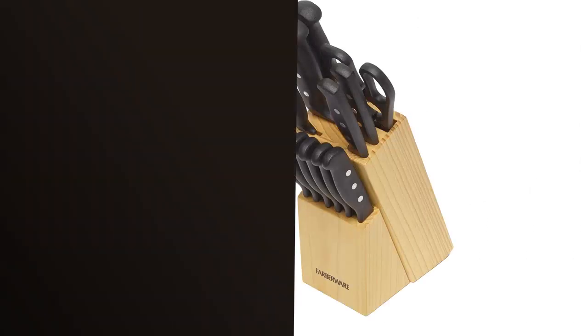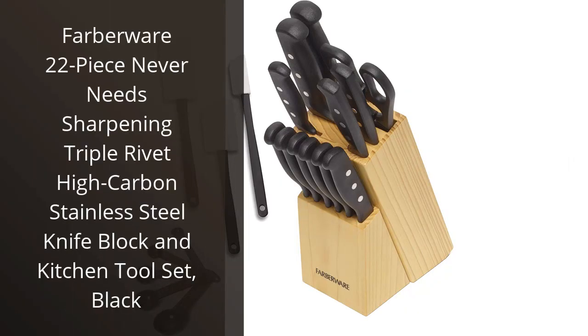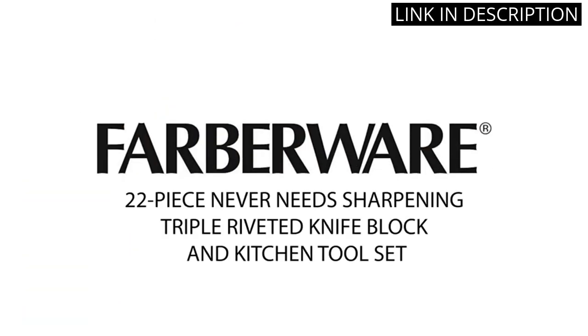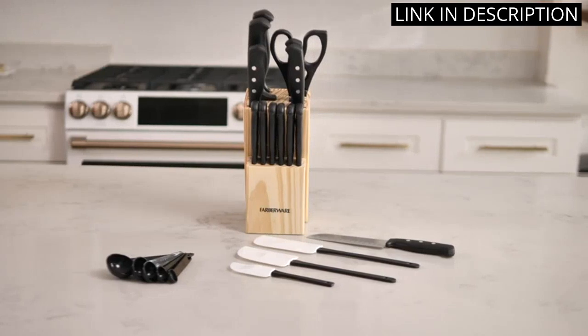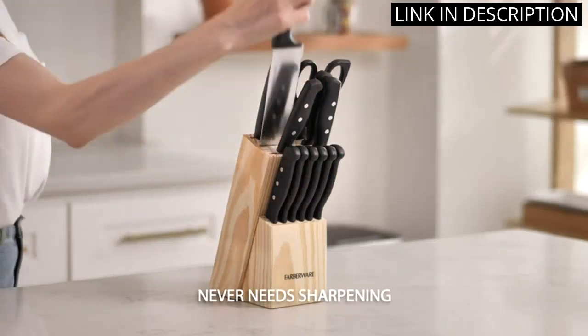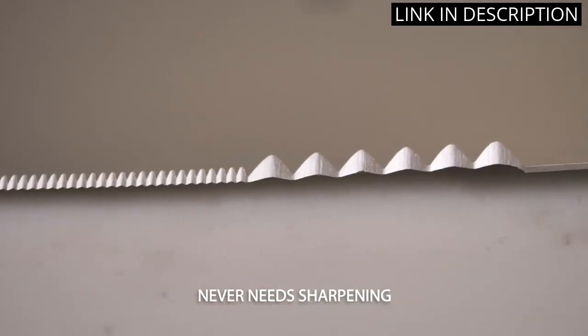I recently purchased the Farberware 22-piece Never Needs Sharpening Triple Rivet High Carbon Stainless Steel Knife Block and Kitchen Tool Set in black, and I couldn't be happier. The knives are extremely sharp, even after multiple uses, and the variety of kitchen tools included in the set has made preparing meals a breeze.